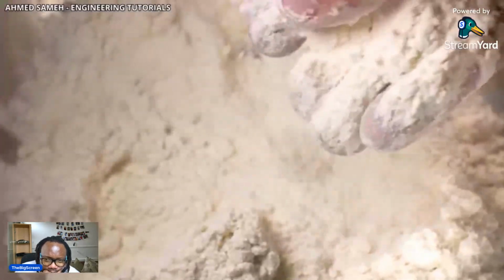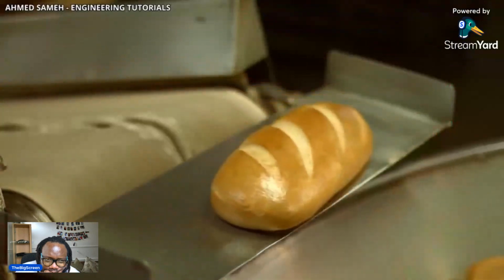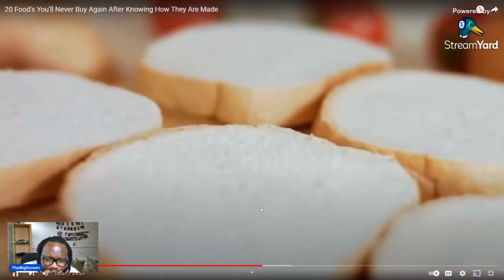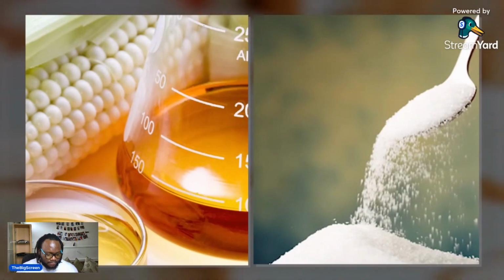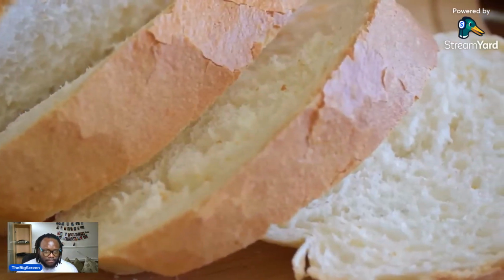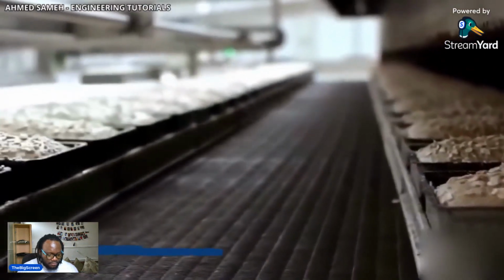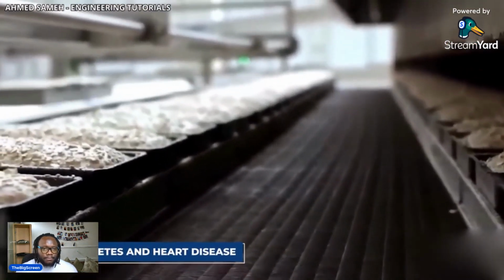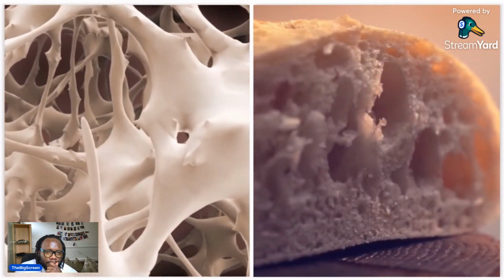In addition to refined flour, commercial white bread often contains a variety of additives, such as preservatives, dough conditioners, and emulsifiers to improve its texture, extend shelf life, and reduce production time. Some white bread may also contain high fructose corn syrup or other added sugars to enhance flavor and texture. The consumption of refined grains, such as those found in white bread, has been associated with an increased risk of obesity, type 2 diabetes, and heart disease. Moreover, the lack of fiber in white bread can contribute to digestive issues and hinder weight management efforts.